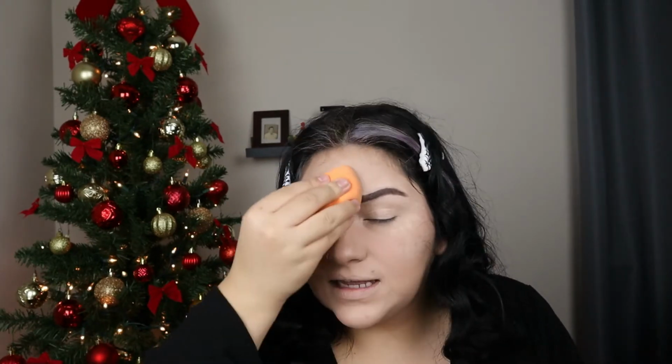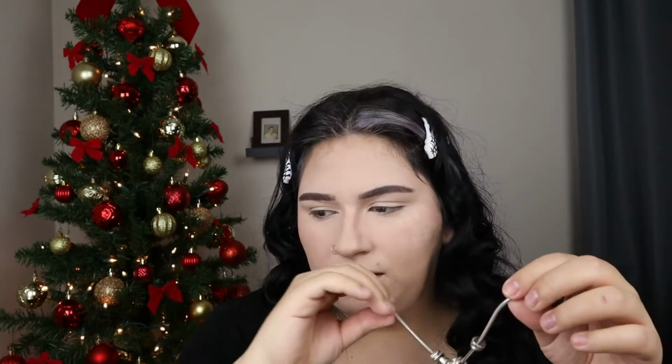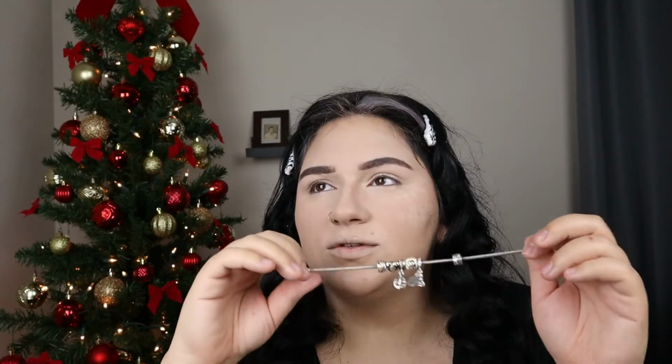I think for Valentine's Day, Mike got me this bracelet, but I'm not 100% sure. It's a Pandora bracelet. We got together on Christmas Eve, after we had been friends for a hot minute, and I don't know if he got me this for Christmas or Valentine's Day that year. I know he got me a music box.